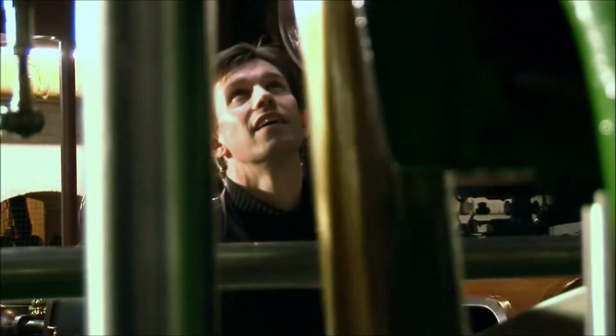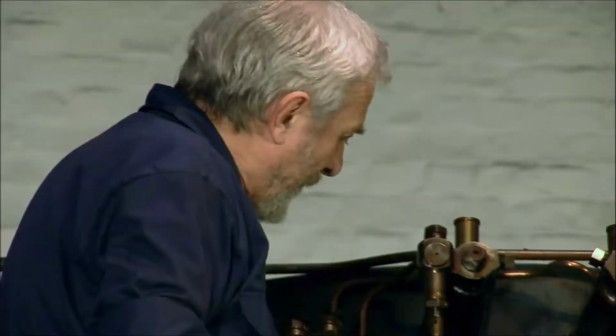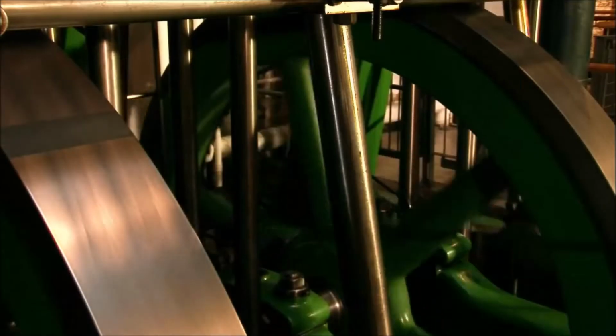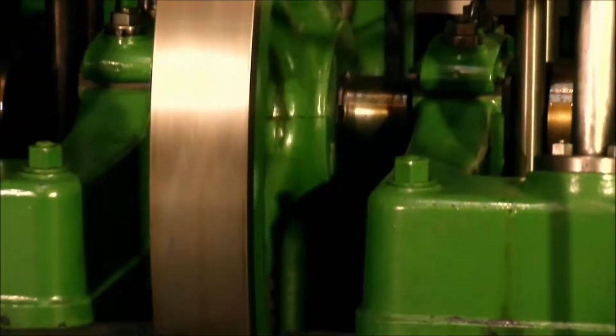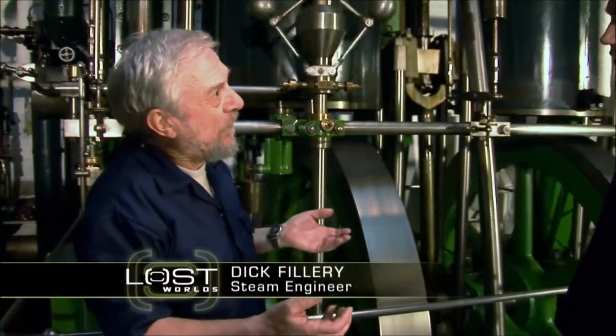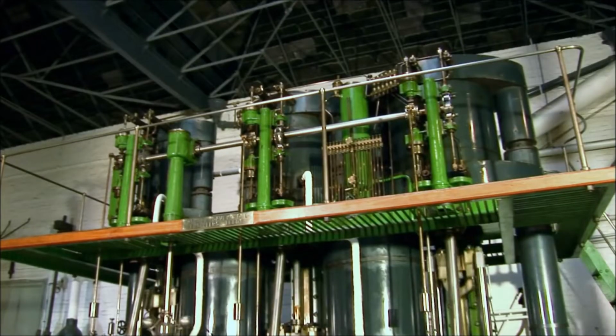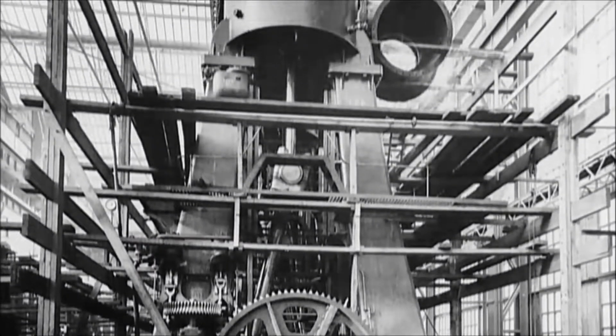Rupert has come here to see the engines in action and find out from steam engineer Dick Fillery what it must have been like in the Titanic's engine room. This engine here is, in fact, quite a small triple expansion engine. The engines in the Titanic would have been, what, 5 times the length, 4 times as high. Instead of just one walkway round it like this, there'd have been 3 or 4 walkways going right up to the very top of the engine.